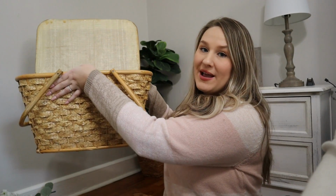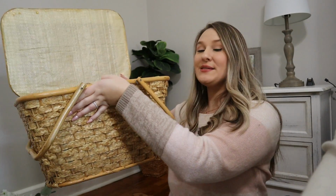But I found this little picnic basket. I love going to Goodwill for baskets. I've said that before, but sometimes you can find some really good stuff.